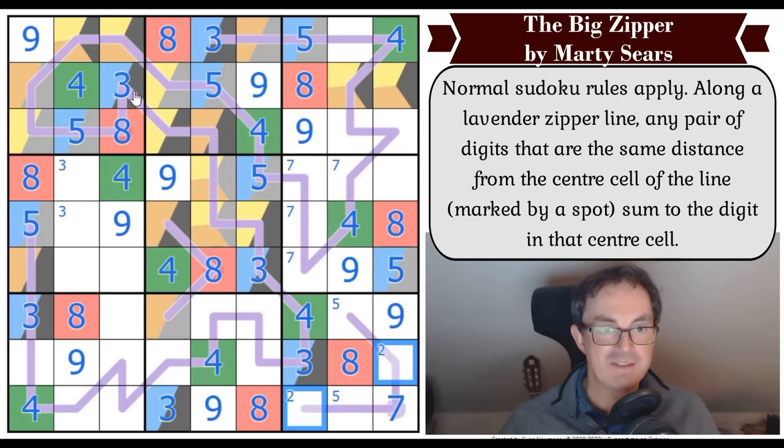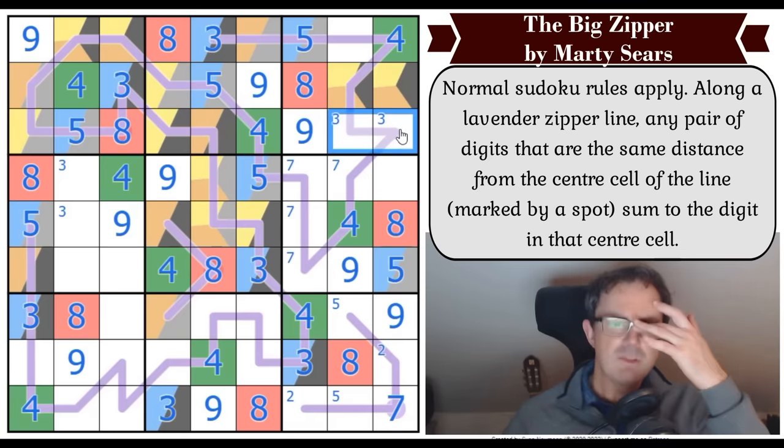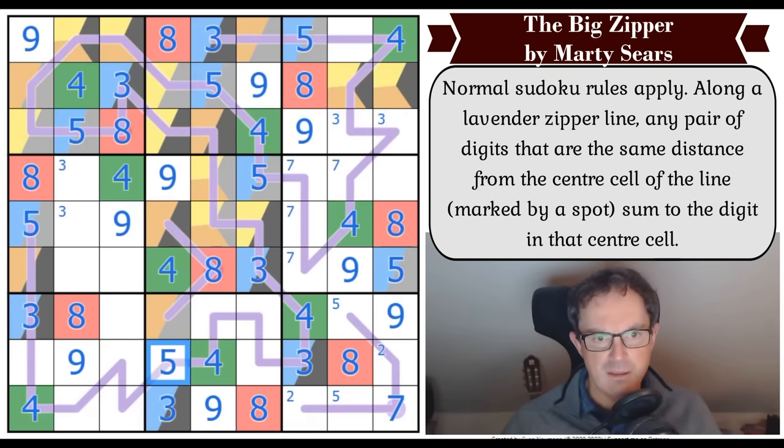Right, okay, let's try the threes then. Let's see if we can do better with the threes. We have got quite a lot of threes. But there is a three in one of these two. Okay, and that's got to be capable of having a five. Oh yeah, look, there's a five down here. Actually maybe I'm wrong. Yeah, I might well be wrong about what I was about to say, so I won't say it.